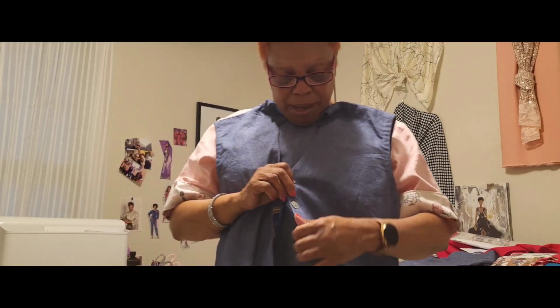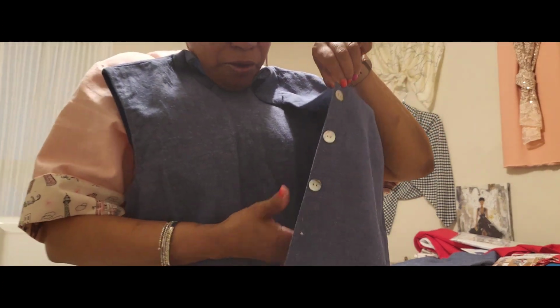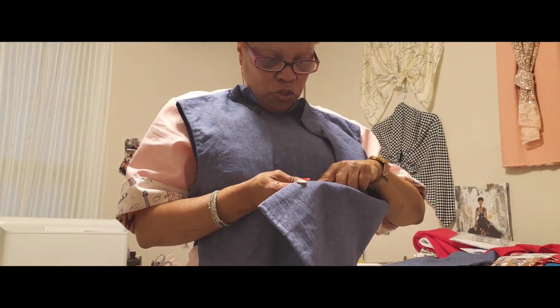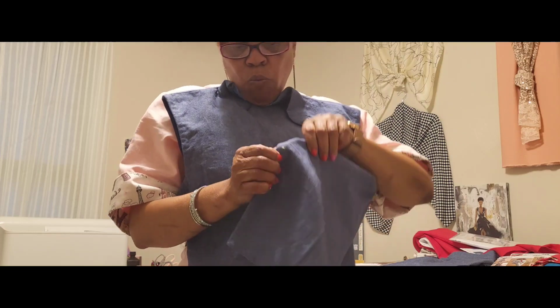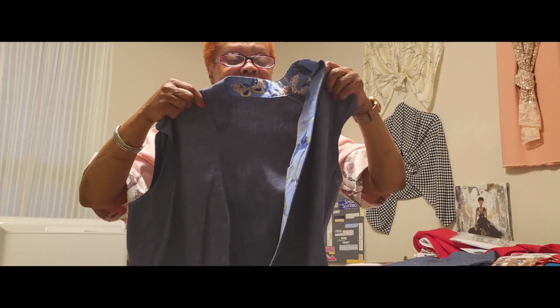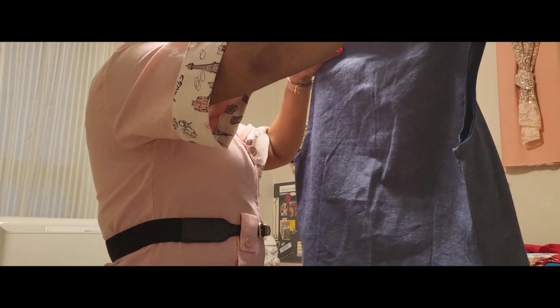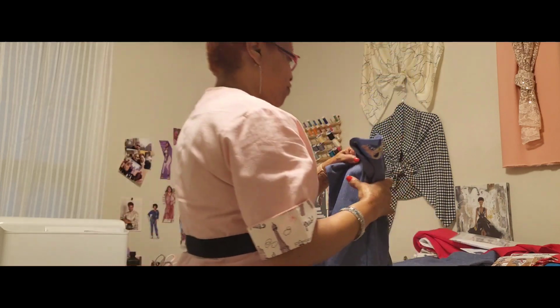I put these mother of pearl buttons on here, and lo and behold, when I tried it on to do my video, one of the buttons broke. So when you see the video, you will see that that button is missing. But it looks like this. It has darts in the back. It has a really nice fit.